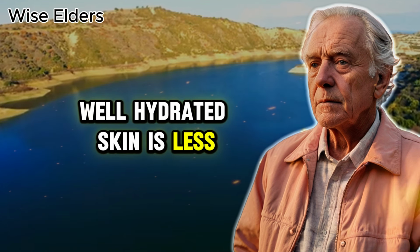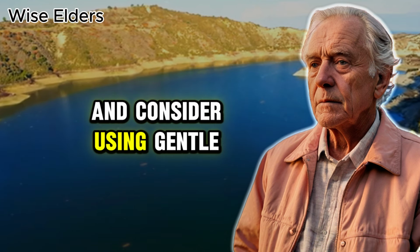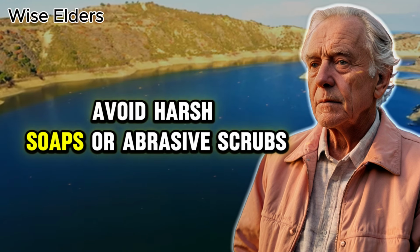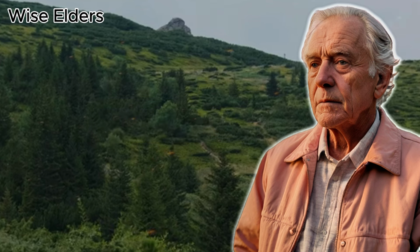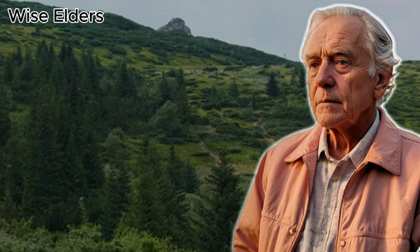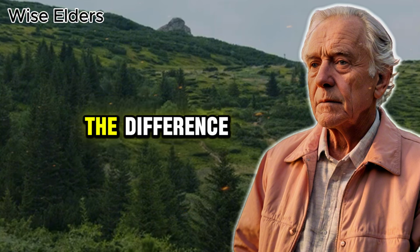Well-hydrated skin is less likely to become damaged, so drink plenty of water and consider using gentle, nourishing moisturizers. Avoid harsh soaps or abrasive scrubs, which can strip your skin's natural barrier and make it more vulnerable to damage. And don't forget the importance of regular checkups with your dermatologist. Early detection of any unusual spots or changes can make all the difference.